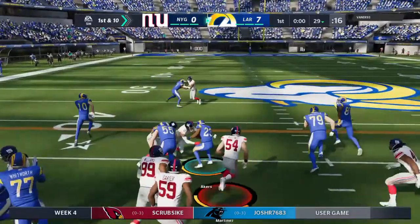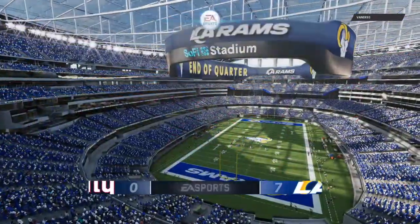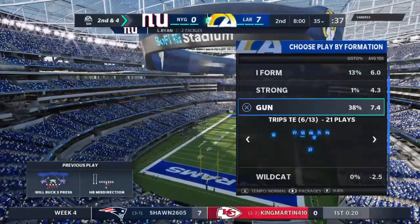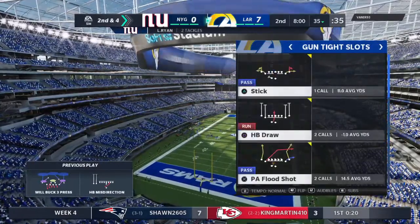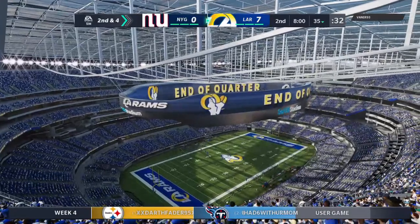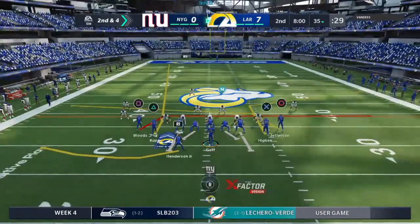On 1st down, they'll stay with Akers on the ground. And he's going to be brought down on what will be the final play of this 1st quarter. After 1, 7-0 on EA Sports. From the 35, back to work on 2nd and 4.